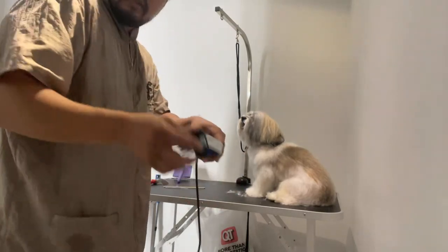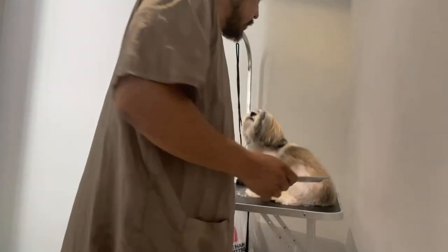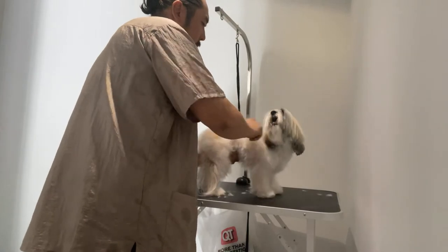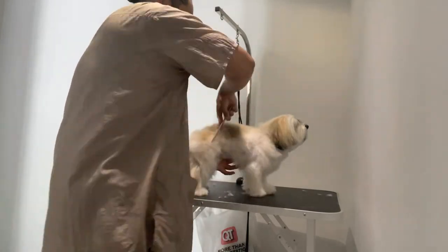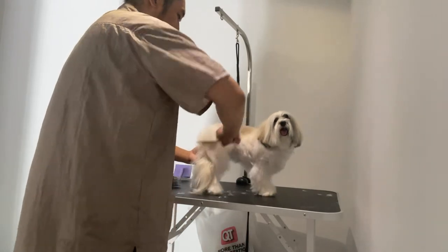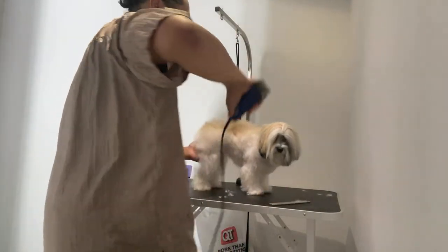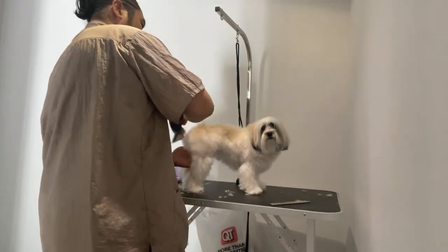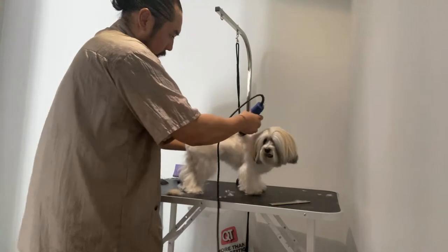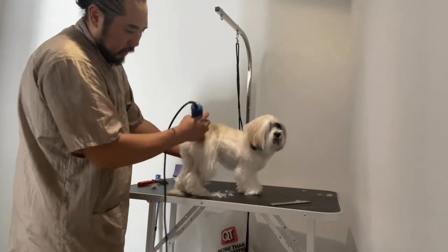I'm going to make sure that's all clear. Make sure it's on right, or else it'll shred the teeth on your blades. So same thing, just going to comb everything up like that. And if she wants to spin around, I'm not going to stop her. I'm just going to spin her all the way around. There we go. And then you can see how it smooths it out, right? Looks a lot smoother.